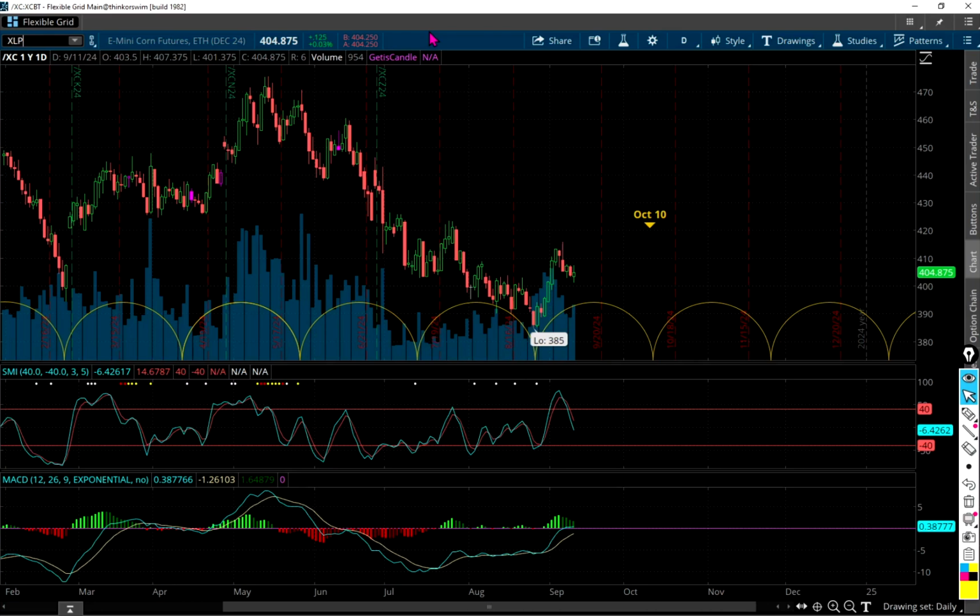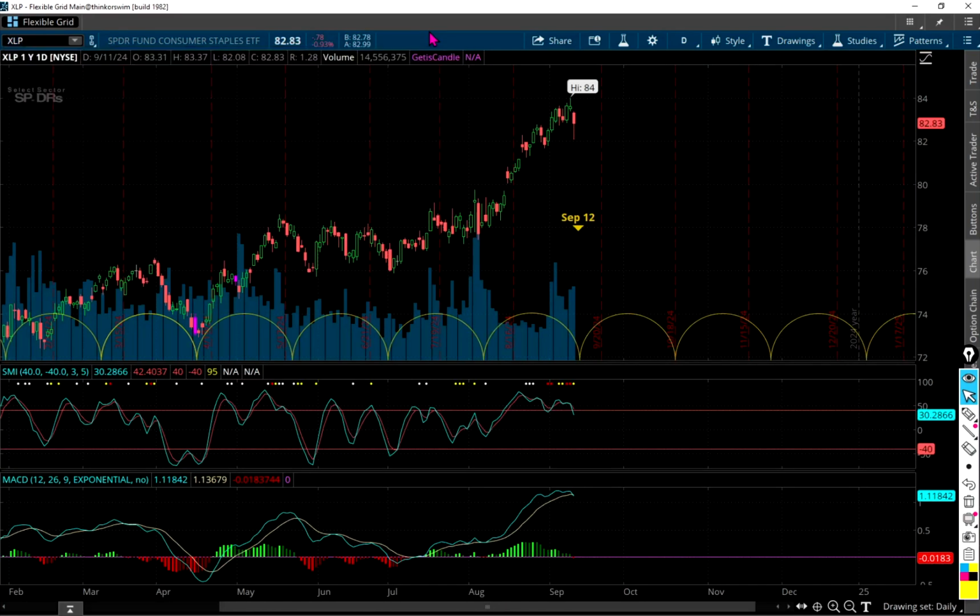Let's look at the XLP here, the Spider Consumer Staples fund. Finally, the consumer staples gives it up, finally, after this monster run, it's giving it up and starting to roll over. Kind of a gap down there. Consumer staples, finally, it's done. Of course, the cycle low is tomorrow.